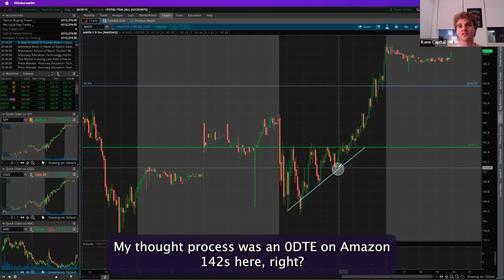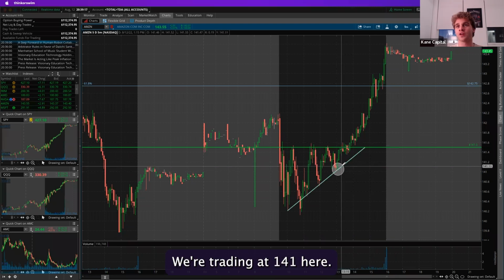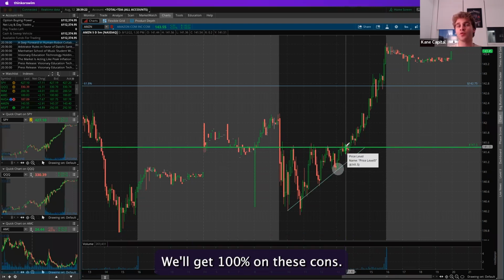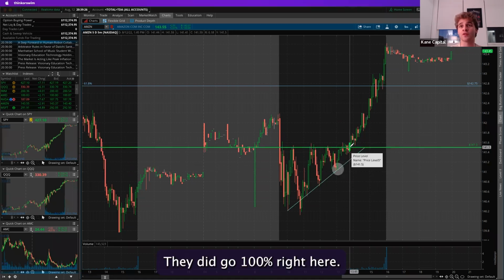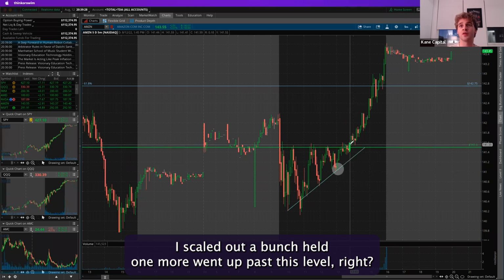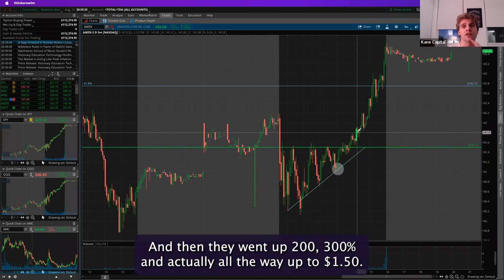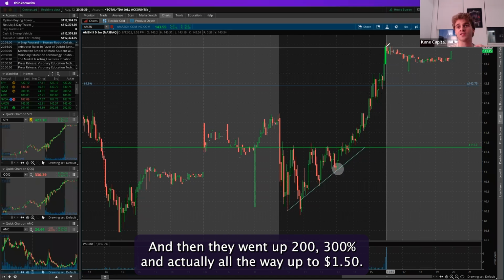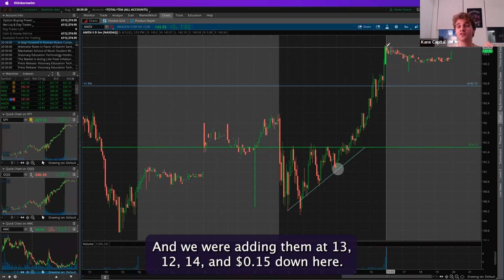My thought process was an ODT on Amazon 142s here. We're trading at 141 here. If it just bounces up to here, that's a 50-cent move. We'll get 100% on these cons. They did go 100% right here. I scaled out a bunch, held one more, went up past this level, and then they went up 200, 300%, and actually all the way up to $1.50. And we were adding them at 13, 12, 14, and 15 cents down here.